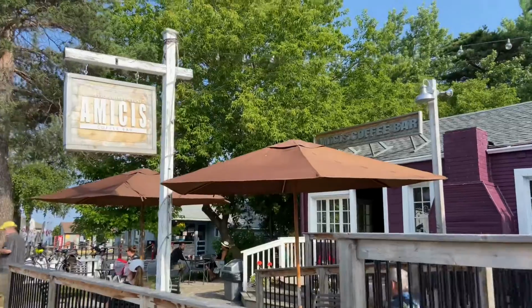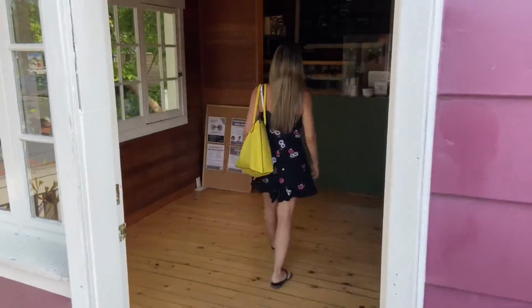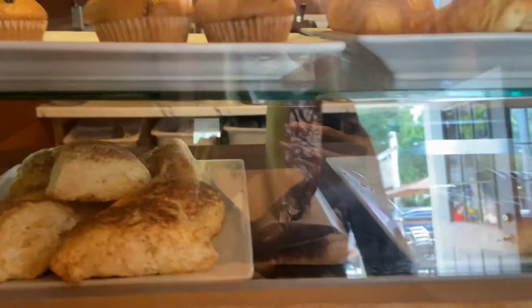I also stopped into Amity's. This place was always busy with people trying to get some of their coffee. Another good breakfast place with some amazing options for coffee and baked goods.